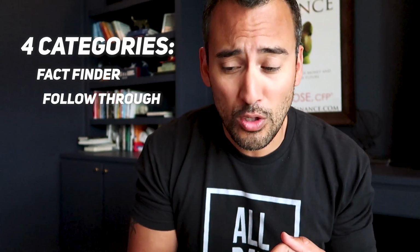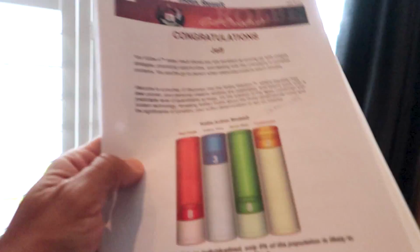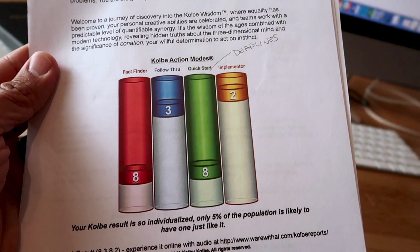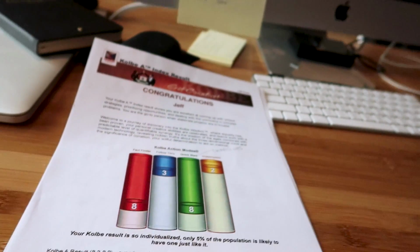With Kolbe, it's broken down into 4 categories. You have fact finder, follow through, quick start, and implementer. Like I said, I'll show you my score. For me, I was an 8 on the fact finder. Make sure that zooms in okay. So I'm an 8 on the fact finder, 3 on the follow through, 8 on the quick start, and 2 in the implementer. And let me just go ahead and give you a remedial breakdown of what these 4 numbers are.